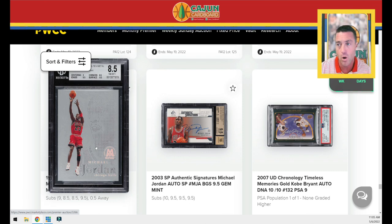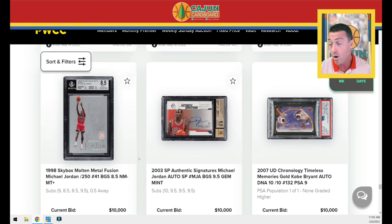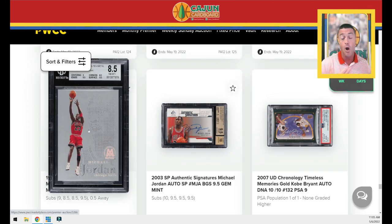I need this card. I don't have it. I need it. Hopefully I do well on my 3 cards that are in this May premiere, so I can start to go after cards just like this that I wish I had in my collection, but I do not. First and foremost, I'm a Jordan collector.